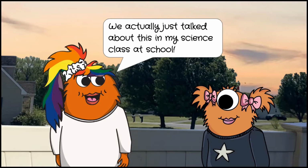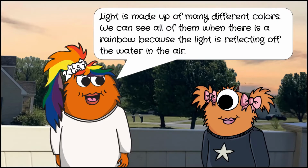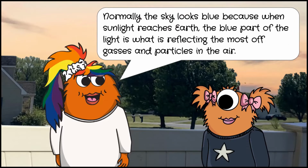We actually just talked about this in my science class at school. Light is made up of many different colors. We can see all of them when there is a rainbow because the light is reflecting off the water in the air. Normally, the sky looks blue because when sunlight reaches Earth, the blue part of the light is what is reflecting the most off gases and particles in the air.